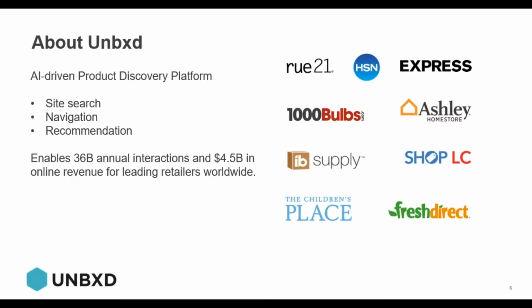So Unboxed has built an AI-powered product discovery platform that basically understands your shopper's intent. Now, your shoppers are discovering products in a whole variety of ways, right? The highest intent shoppers are the ones most likely to use the search bar. And even within search, the shoppers using long tail searches are more specific than the ones using head queries. Now, in addition to search, there are people who are looking for choices, and these shoppers tend to use the navigation bar to browse to their category of interest.